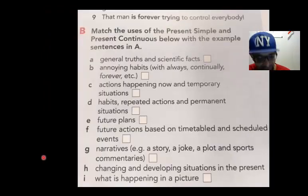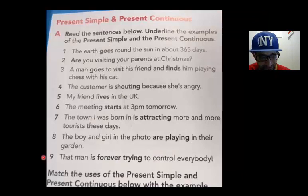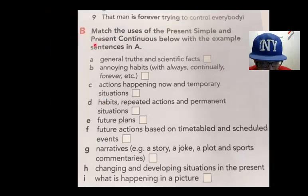You will receive the material and underline the examples with the simple present and present continuous. Of course, it is the bold words that you can see here: goes, visiting, goes, finds, shouting, leaves, starts, is attracting, are playing, forever trying, and things continue here. Exercise B. Match the uses of the present simple and present continuous below with the example sentences in A. So you have to use letter A to answer letter B.